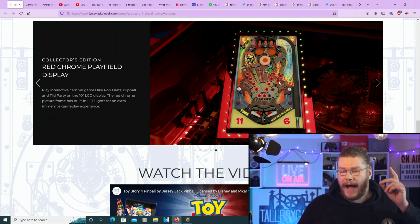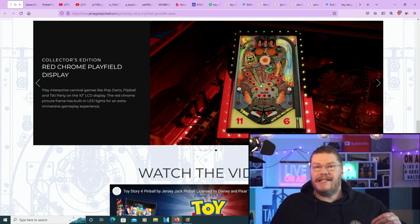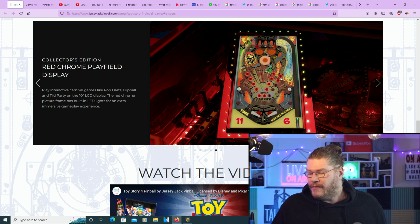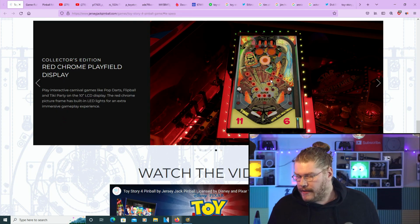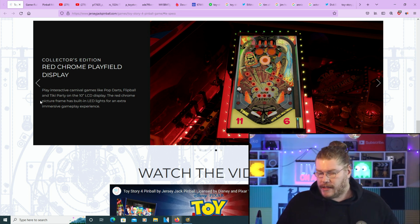Anyway, red chrome Playfield display. Okay, so there's this digital pinball that you can play on that little screen that we were just talking about. Now, I will show you all the pictures of this pinball machine in a second, and we also will have a look at the video. We will basically react to the video on YouTube of this thing. But there's one thing I wanted to say about this, and I'll just quickly read this before I say it.